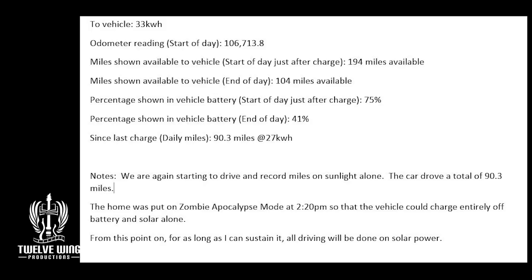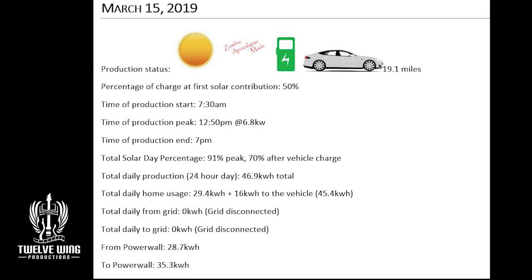And then you can see here we've altered how we show the daily home use, where we show the breakout, how much was used by the home, how much was used by the vehicle, and then in total. Now here we have the vehicle information, how much charge was put to the vehicle, its start of day odometer reading. That's going to be important for you to mark and to tease out how many miles the car actually did on sunlight. So basically you use the following day, so we'll use the 15th closeout and then that will determine how many miles were actually driven the previous day. Best way to calculate that out.